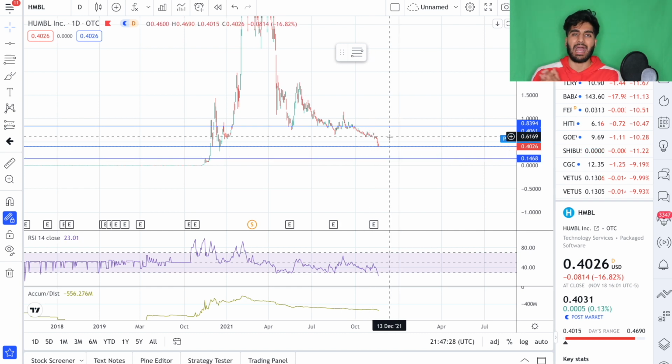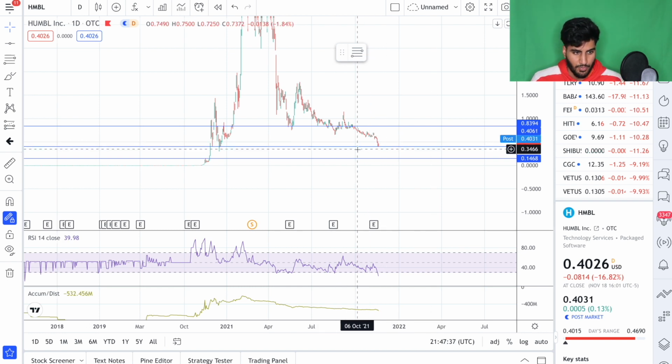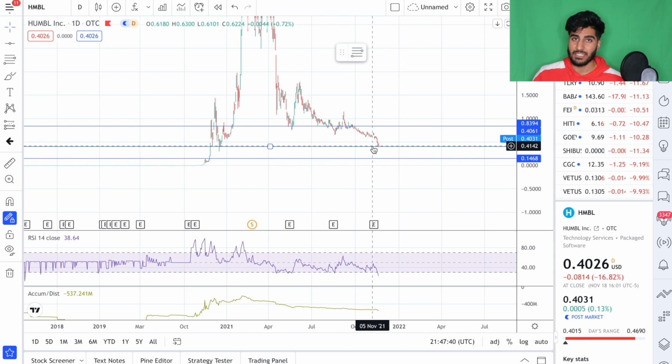And so the way I play stocks, the way I trade is I always like to buy on support. And so I did buy some shares today. We bought some shares here on support with Humbl. I'm just loading up as many shares as I can.